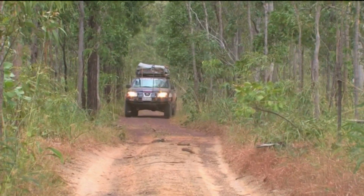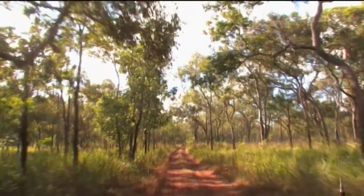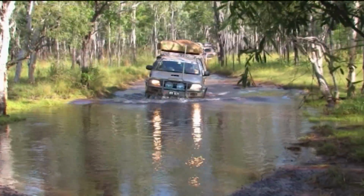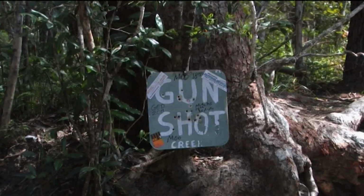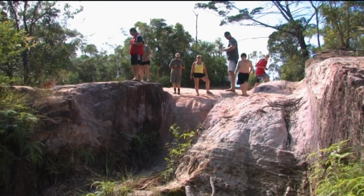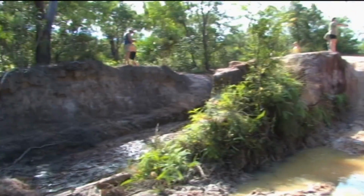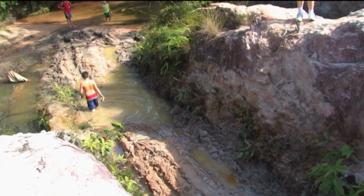It's always an adventure travelling the old telegraph track, as it hasn't been maintained since the line was closed in 1987. Gunshot Creek is notorious for its steep, straight-down ramps. For those not wishing to tackle Gunshot, there is a bypass road which is well signposted.